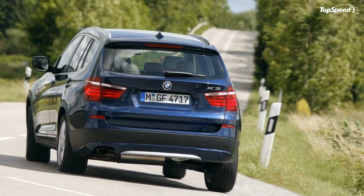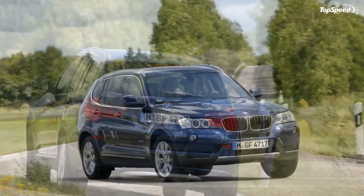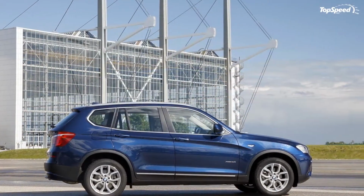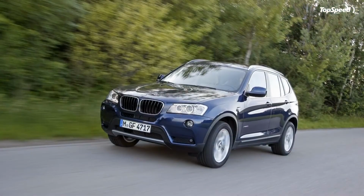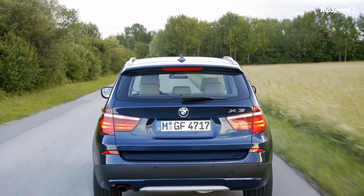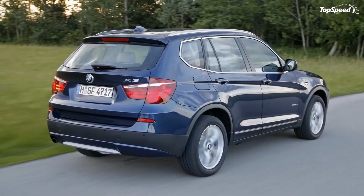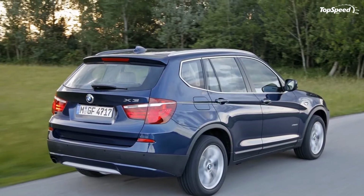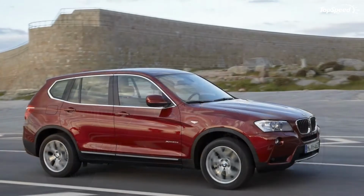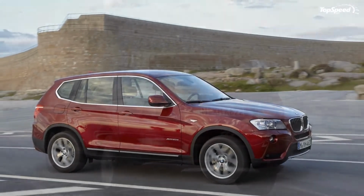2011 BMW X3. The 2011 X3 will be offered with both 4-cylinder diesel and straight 6-cylinder petrol engine. The X3 xDrive 20D is now powered by a 2-liter 4-cylinder turbo diesel engine that delivers a total of 184 horsepower and peak torque of 280 pound-feet between 1,750 and 2,750 revolutions per minute.